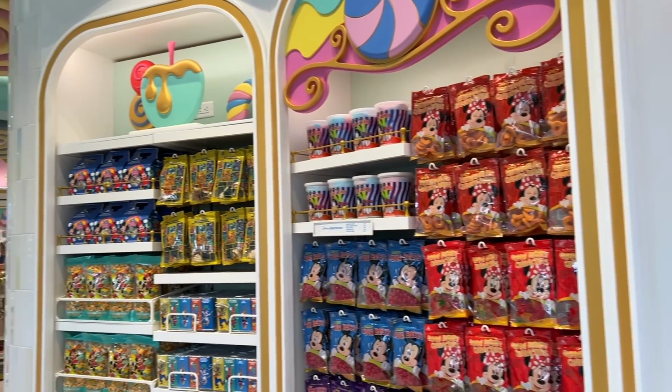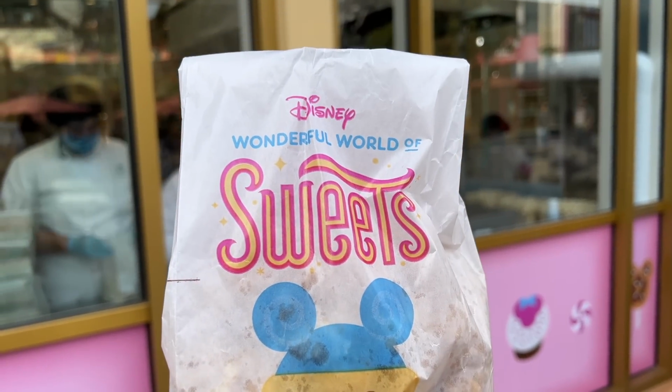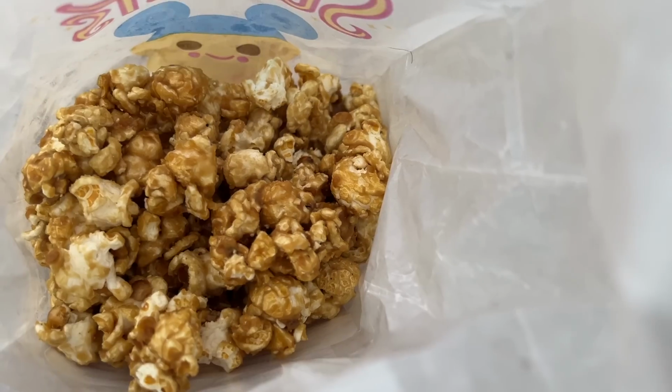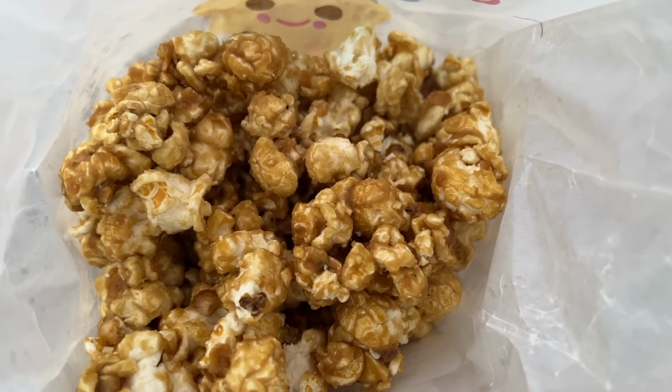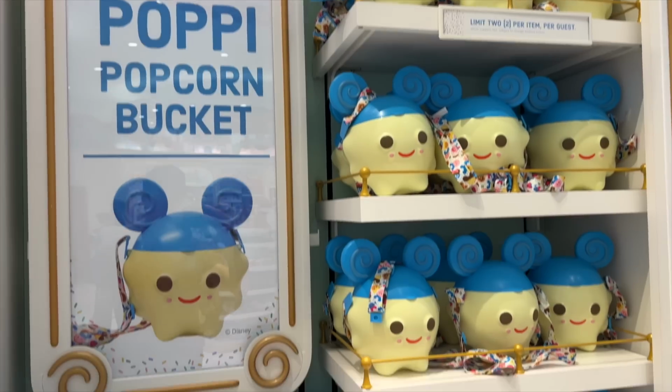The reimagined World of Sweets also has started selling freshly made Werther's Original caramel popcorn, which is a big deal for the DFB squad because that's one of the key reasons why we love Karamell-Küche over in Epcot so stinking much. Now, this colorful confectionery also has an exhibition kitchen where you can see all the adorable treats as they're freshly created in-house.